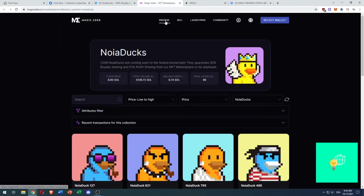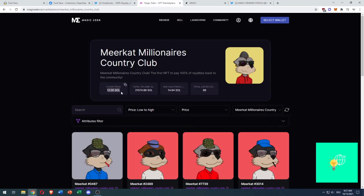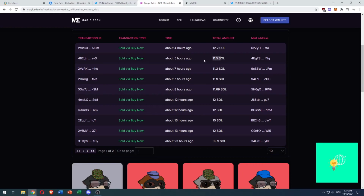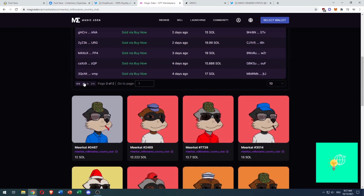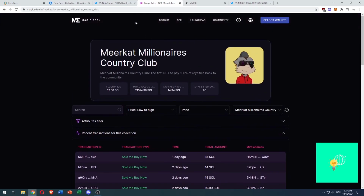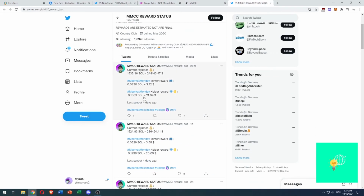We can also go to Magic Eden and look at meerkats. As you can see, their floor is 12 Solana. It used to be way higher. And we can also look at the recent transactions. The floor is being not swept, but people are buying these at floor. They're also buying for 40 Solana, which means people are very much so interested in doing these long term. And these look quite cute. And if I were to have 12 Solana at the moment, I would definitely buy one of these. Or look into ducks, because ducks are only 8. And get myself a good 0.13 Solana every month, which is quite impressive.